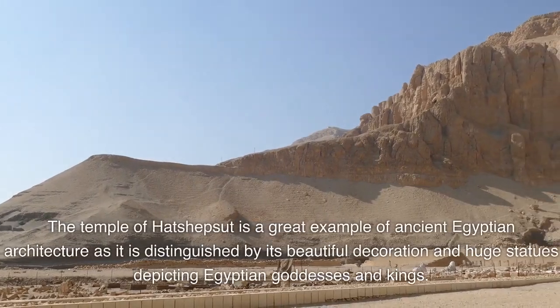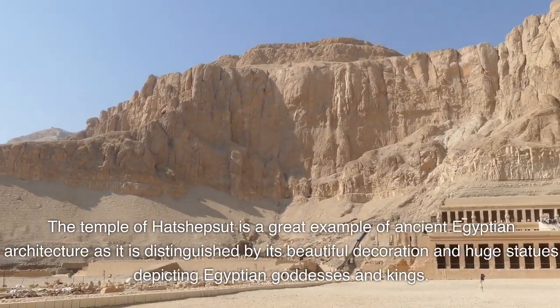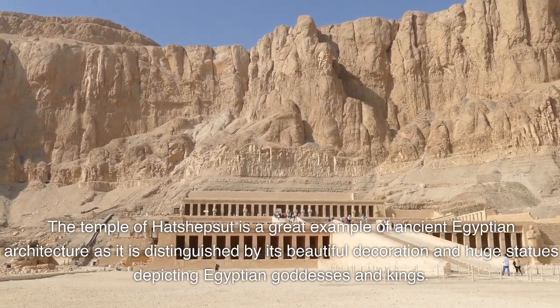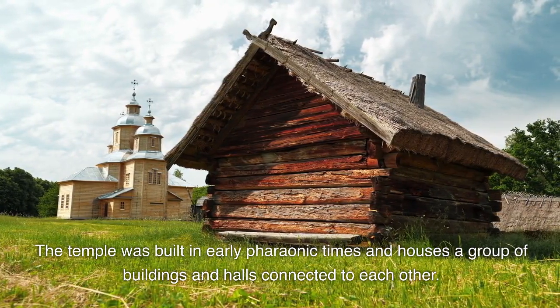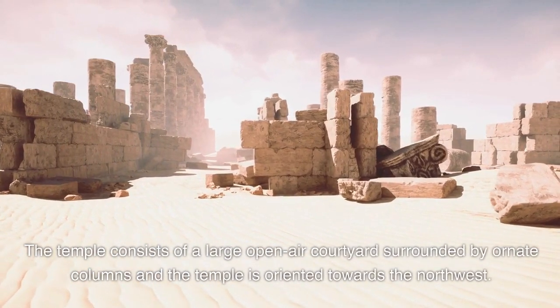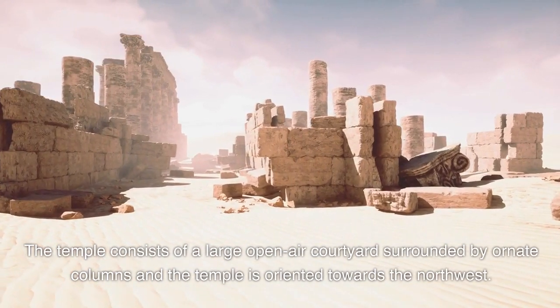The Temple of Hatshepsut is a great example of ancient Egyptian architecture, as it is distinguished by its beautiful decoration and huge statues depicting Egyptian goddesses and kings. The temple was built in early pharaonic times and houses a group of buildings and halls connected to each other. The temple consists of a large open-air courtyard surrounded by ornate columns, and the temple is oriented towards the northwest.